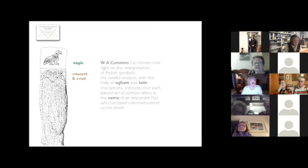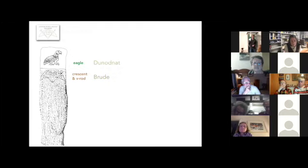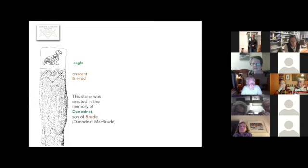Cummins has recently managed to interpret a lot of these symbols. 15 out of 50 he's managed to give a name to. And he's used things like Ogham and Latin inscriptions. So using his information, the symbol at the top is Denodnat, or I think I've pronounced that correctly, and there's Brood. So the message on the stone is it was erected in memory of Denodnat, son of Brood, or Denodnat Macbrood.